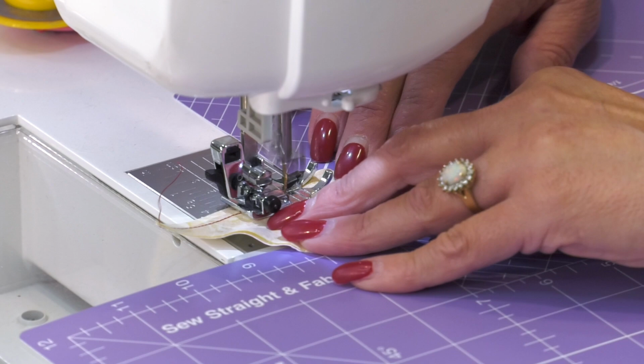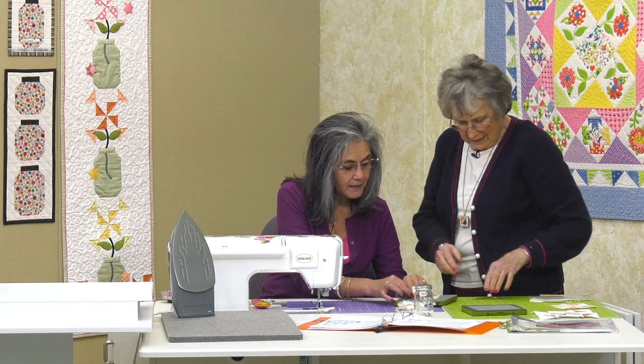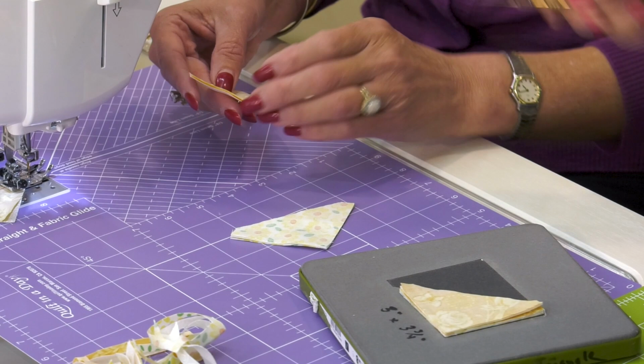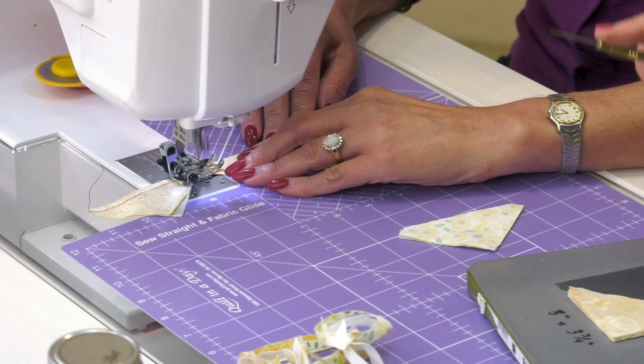Okay, and so I can pick these and turn it around this way? Yes, and you can turn. I like to sew with my dark on the top. Oh, so I have to flip them. Yeah, you might have to flip them. I like to have the dark on the top because you're going to press your seams toward the dark. And the ladies are going to need this beautiful stuff.